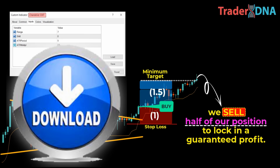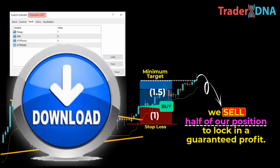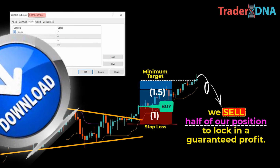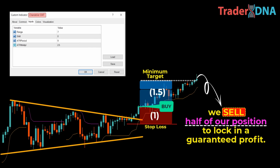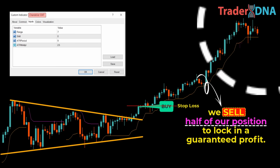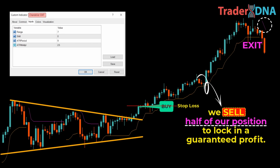The chandelier indicator will serve as our guide for the exit strategy. It's simple. After selling half of our position at the 1.5 ratio, we let the rest ride, with our stop loss now protecting those profits. We'll exit the trade once the chandelier indicator changes color. For example, in this case, we would have sold the remainder of our position at the indicator's signal.